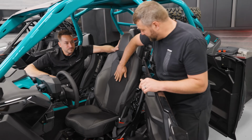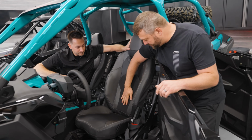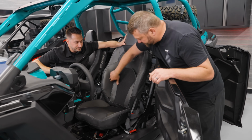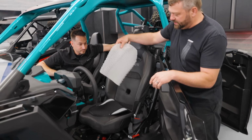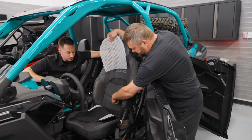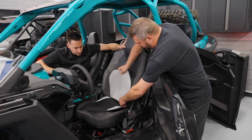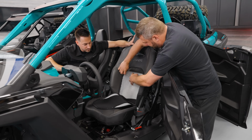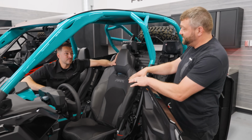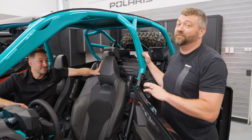Yeah, and the easy way to tell is you can kind of see there's some holes in this mesh area and there's a zipper around this seat back. So the cool thing about it is that if you get some dust buildup over time, you can easily take this out, wash it off with a hose, get all that dirt and debris out. You can actually see where the airflow comes in here, but all you gotta do is tuck this little panel back in, zip your seat back up, and you're ready for the next ride. So super simple tech on these seats, but it works phenomenally well.